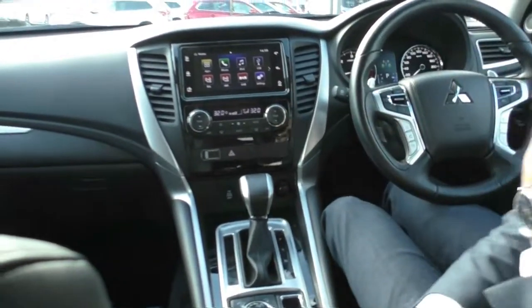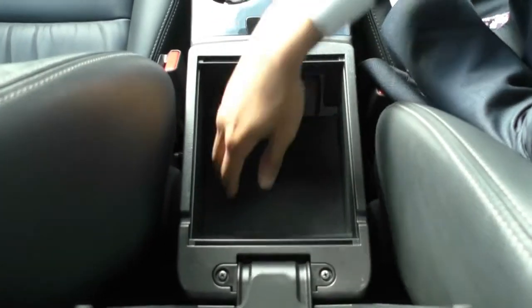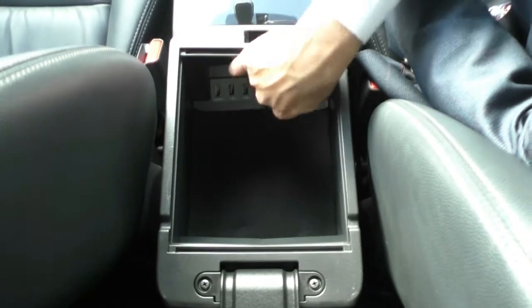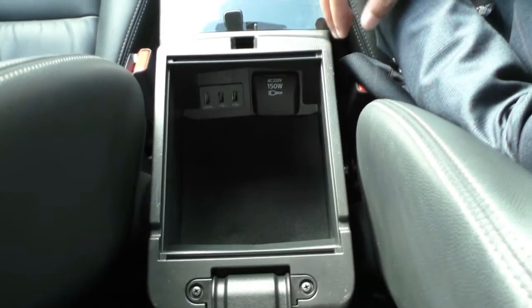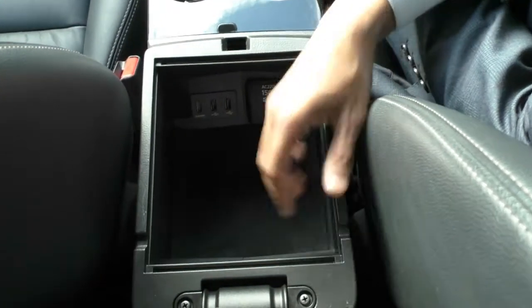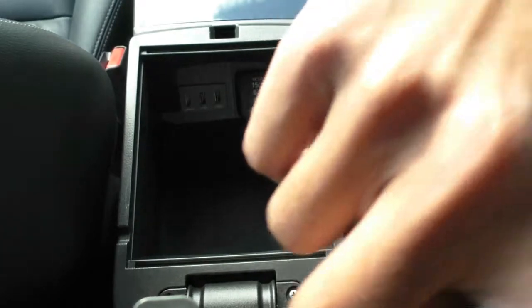Now you've got a leather stitch center console armrest. If I lift that up, you've got a storage shelf there and deeper, more storage below that. Now there is a 150 watt plug point in there if you wanted to, I don't know, bring your microwave or a kettle. And you've also got 2 USB inputs and a HDMI input for your head unit, depending on how you want to set this up or what you want to attach to the vehicle.